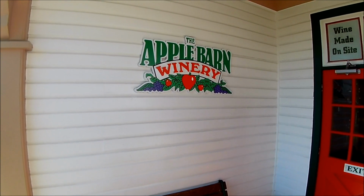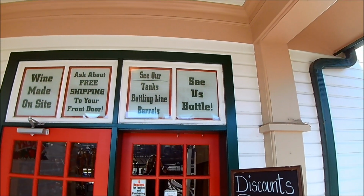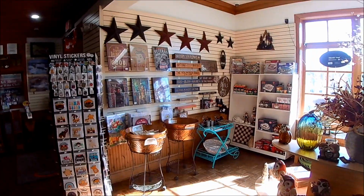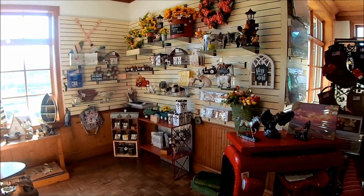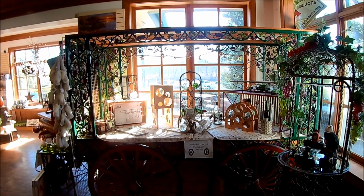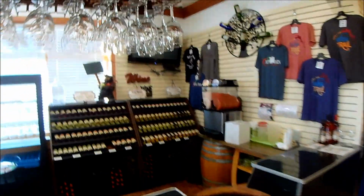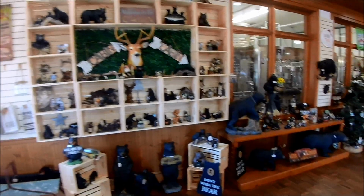Coming out of the candle shop, the next building is the Apple Barn Winery. It says, wine made on site, see us bottle. Let's go check it out. They've got a wagon in the back of the store here with different display holders for your wine bottles. Little tasting section. Different wines, glasses. And we are in the Smoky Mountains, so of course there are bears.